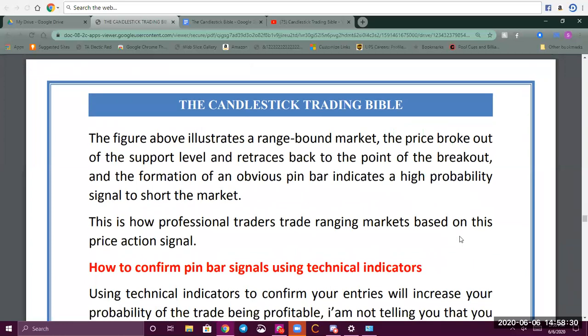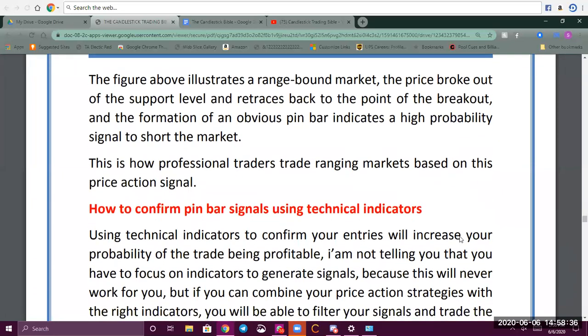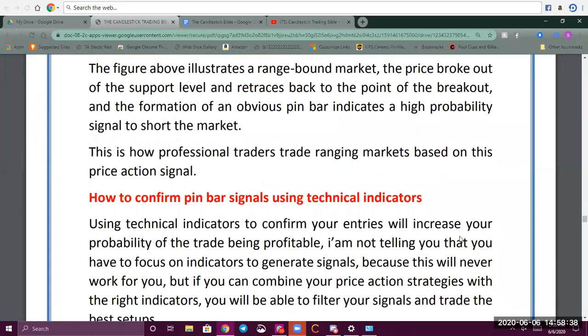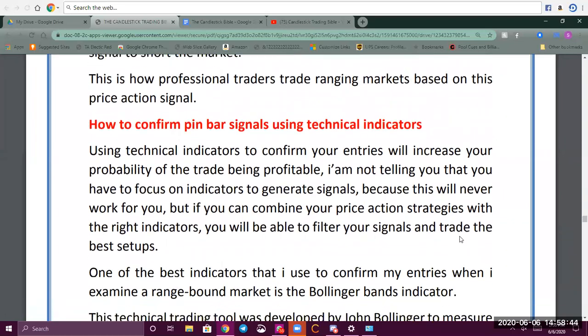The figure above illustrates a range-bound market. The price broke out of the support level and retraced back to the point of the breakout. The formation of an obvious pin bar indicates a high probability signal to short the market, sell the market. This is how professional traders trade ranging markets based on this price action signal.